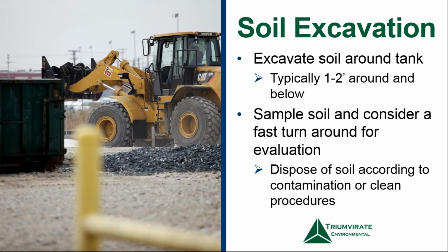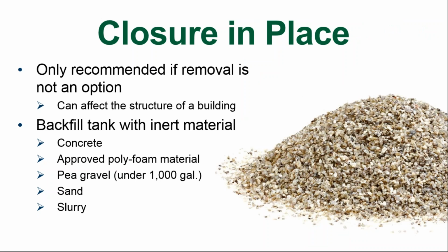Now, you pull the tank, so you're going to have a large void. You're going to have to truck in additional clean fill. A clean fill, you could either get a certification from the facility that it's coming from that it's clean, or you could run your own analytical to ensure that it's clean fill. The other way of closure is considered closure in place. Now, this is only recommended if removal is not an option.